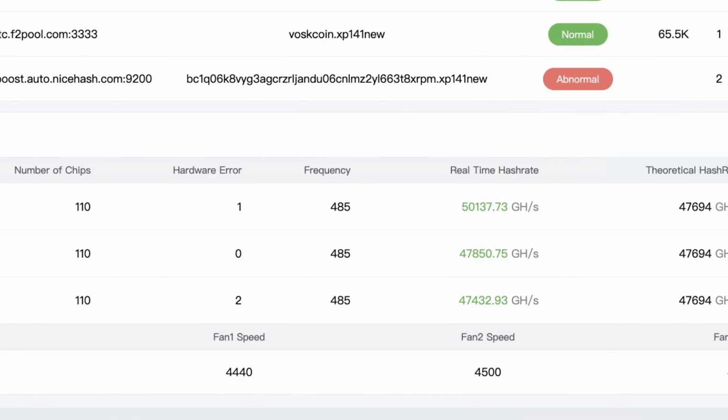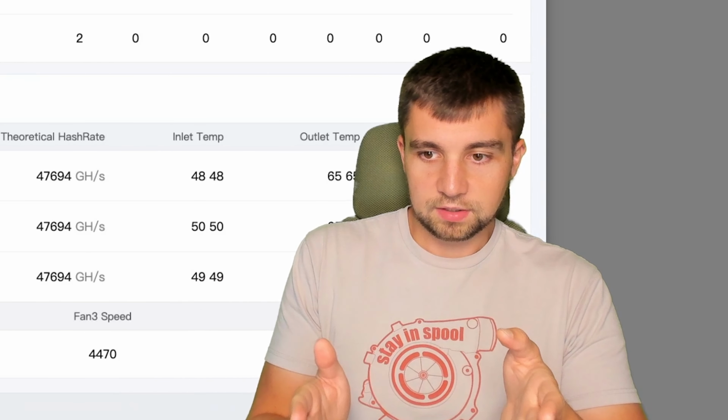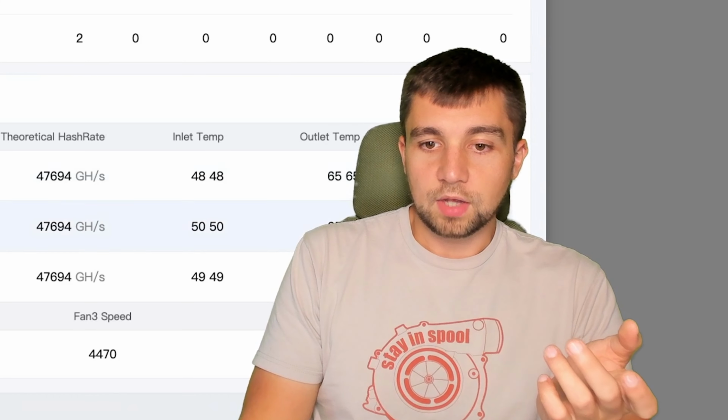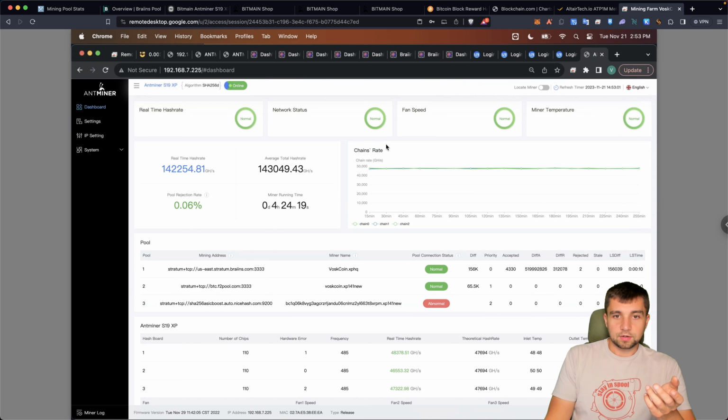We see the temperatures, air coming in, air going out. That is going to be in Celsius. We see the fan speed. There's 4 fans. We get the readout on all 4 of those. And then the real-time hash rate across these 3 different boards. Chain rate's looking good. Green, green, green, green, green. It's all normal. It's everything you want to see.